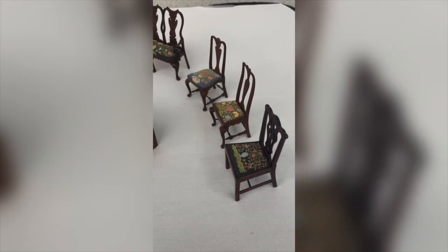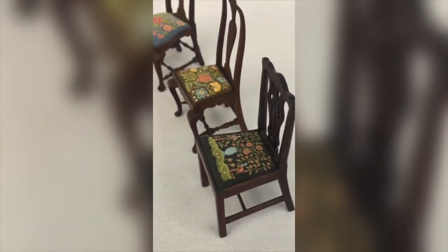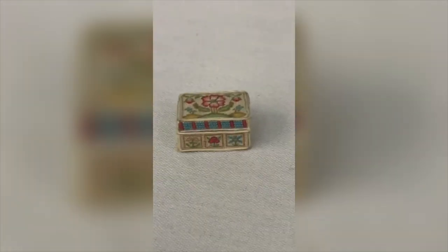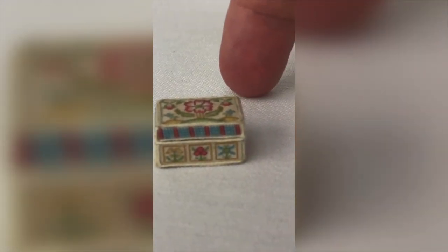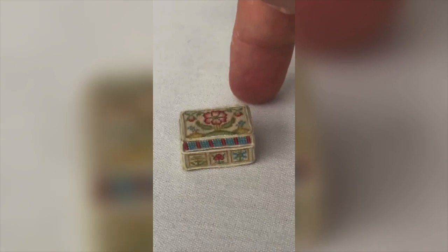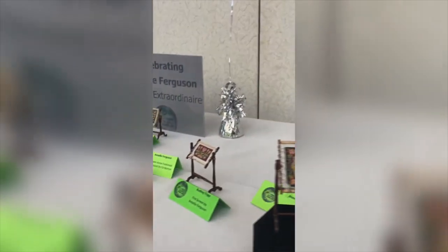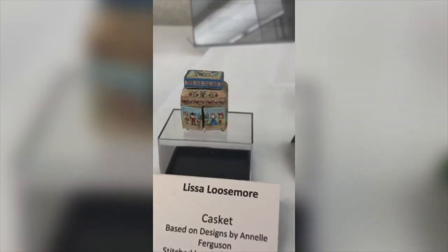I'm not going to be able to tell whose work is whose, because this is a testament to her teaching skills. Whether you're a student or a collector, all of these pieces are just incredible. That's a tiny little box that is embroidered with, look at the level of detail. That's my finger and that's the box. I'm sorry, I can't hold it steady. I'm just going to try to show you some. They're all amazing. I don't know where to stop. I'm going to show you this casket.